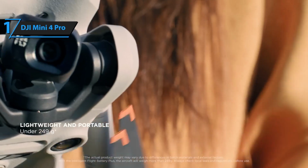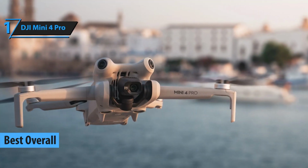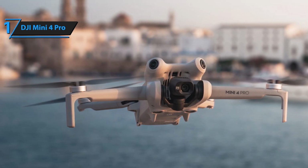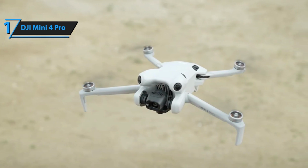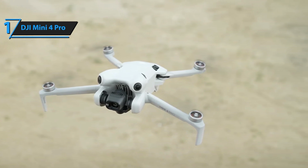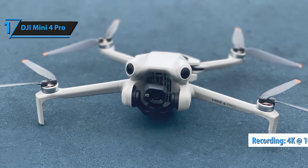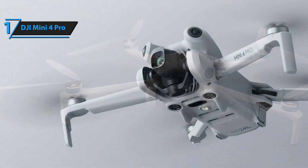Number 1. The DJI Mini 4 Pro redefines compact drone technology, offering professional-level performance in a lightweight package. Weighing under 249 grams, this portable drone is perfect for travelers, hobbyists, and professionals alike, as it doesn't require registration in many countries. The Mini 4 Pro features an impressive 48MP camera with a 1/1.3-inch sensor, capable of shooting 4K HDR video at 60 frames per second. This ensures stunning clarity, even in challenging lighting conditions.